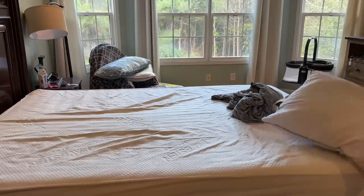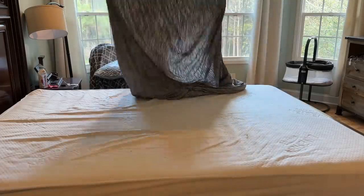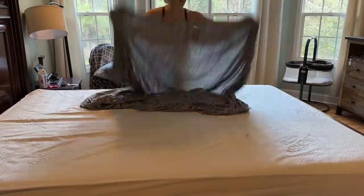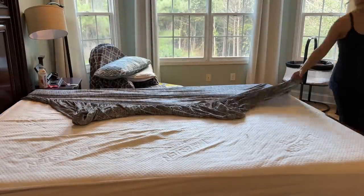Now we are in the master bedroom. I was able to put my baby down for a nap together with the other one. So now is the perfect time to put the clean sheets on the bed and do the things that I'm not able to do when my baby is on me or around.